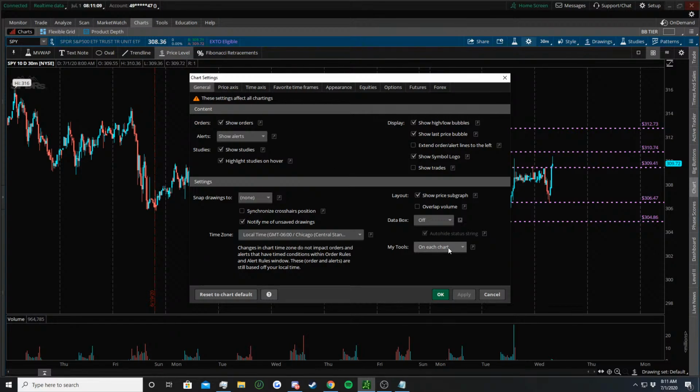Oh, here it is. My tools on each chart. Go to settings, general. And this here will give you this toolbar. And then you have to add the buttons yourself. I just have middle VWAP, text note, oval. This kind of helps me with the guide stuff, explanations. Ovals help me show things, trend lines, price levels you can see, and then the Fibonacci retracements just to do from here and there. Probably my least used tool. I'd say these 5 are my main used ones.